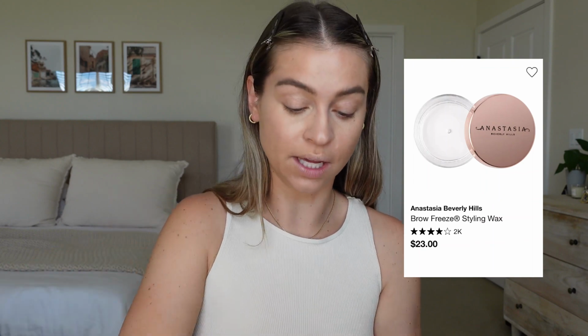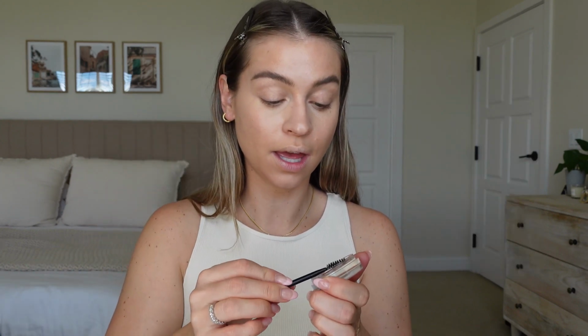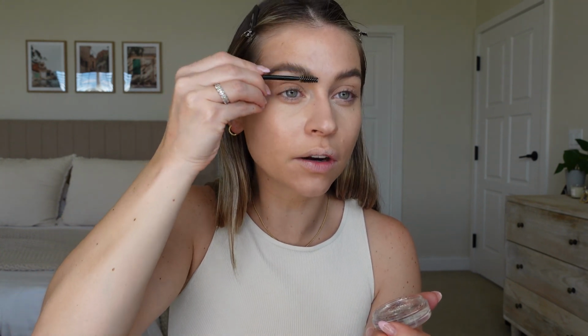Actually, I think I'm just gonna use that spoolie that this came with, and you don't need much of this. And I'm just gonna comb this through to get them to stand up straight. I've been using this product for a day or two now, and I really like it. I think I like it better than the Patrick Ta Brow Wax. I think it lasts a little bit better.